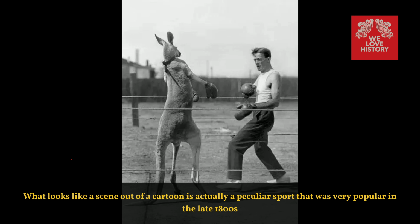This photo looks like something straight out of a cartoon, doesn't it? But believe it or not, this is actually a real sport that was super popular back in the late 1800s.